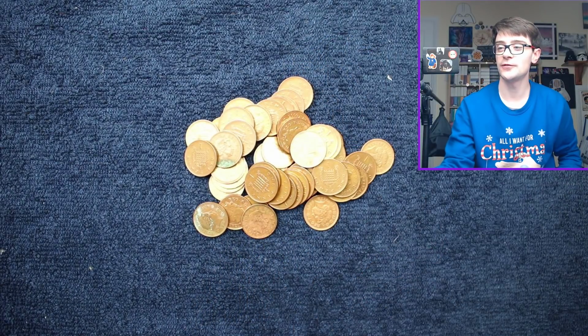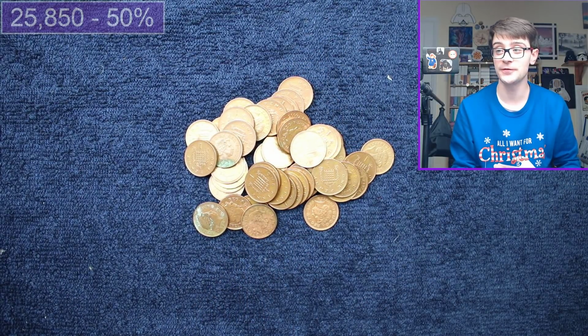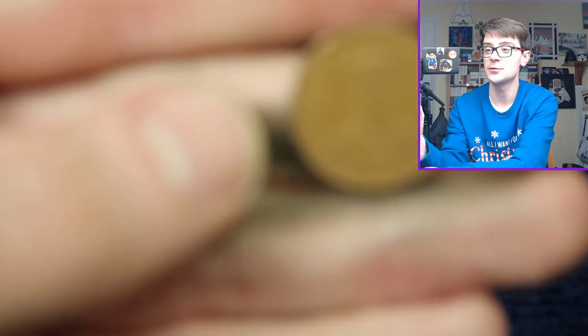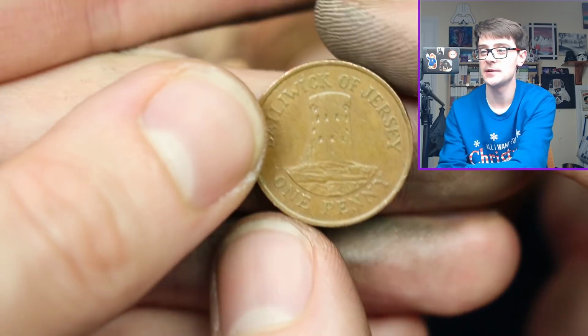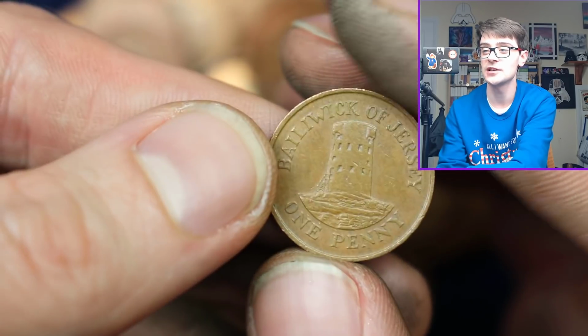But we'll see what we get in the next half of the bag. We round this penultimate bag off with a nice round 50, which keeps us in round numbers, 25,850, and one oddity, which we've seen plenty of times before. It's a Jersey Tower. But we've got one more bag to go through before we get to the PO Box ones, so let's do that now.